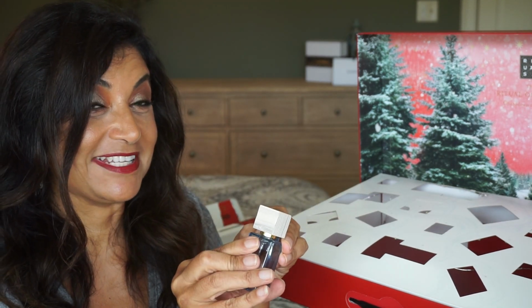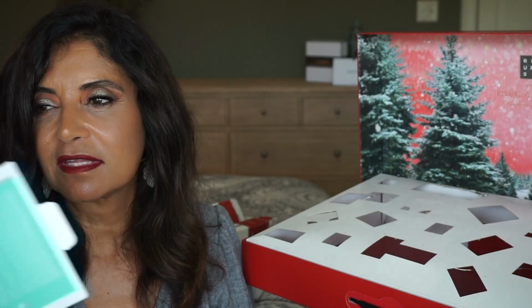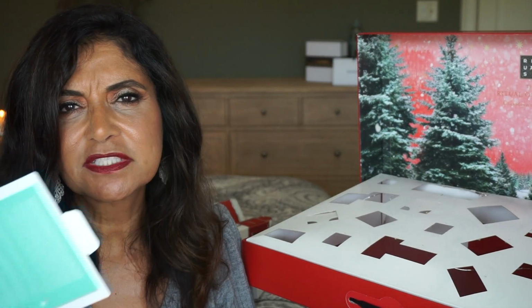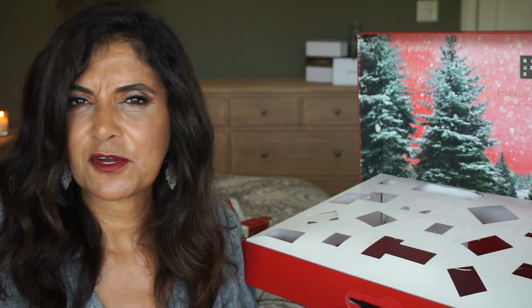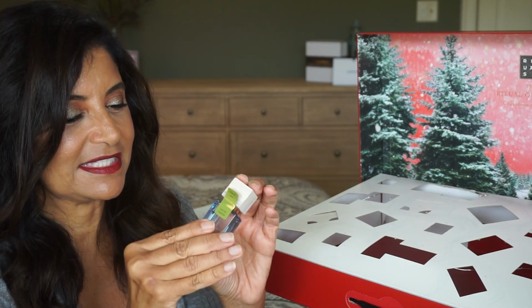Okay, I'm gonna break the seal. I found some trash here on the floor, so I'm gonna just spray that. Okay, that smells good. It smells fruity to me, not musky. It doesn't smell perfumey. That makes sense. I'm not a perfume kind of gal, but this one does smell good. I don't know if I'd wear it. Probably just give this to somebody in my family.